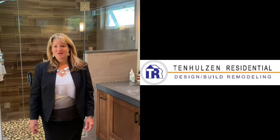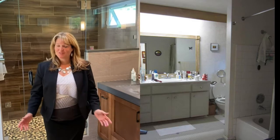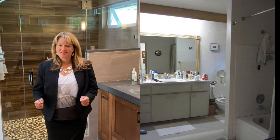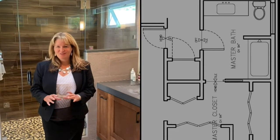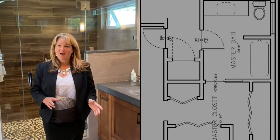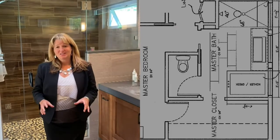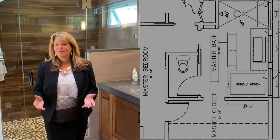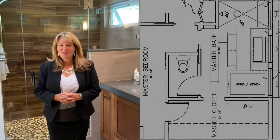We're a design build remodeling firm. This project was a master bathroom walk-in closet expansion, and it really needed it. The homeowners had a very small sink and a very small bath shower combo, and then they also had 3 different closets they were trying to make work for all of their clothes. So this really needed to happen, and I'm so glad we did.